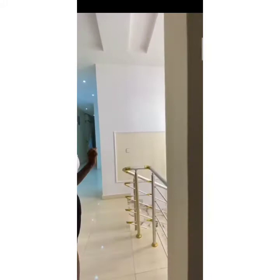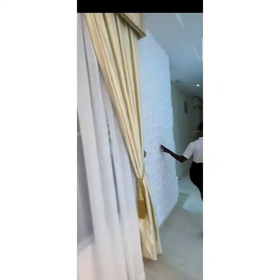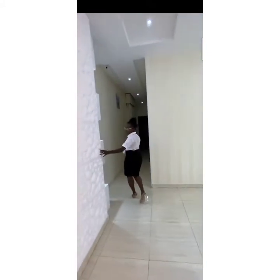Pretty wall heater, and the water as well. Now I'll be taking you to the last room. I definitely love the wall, the way it's constructed on there.